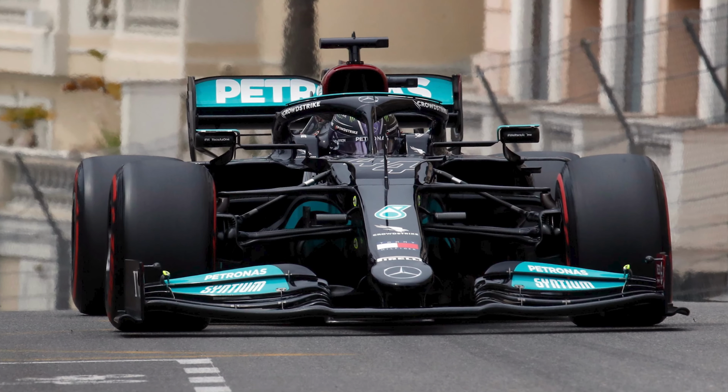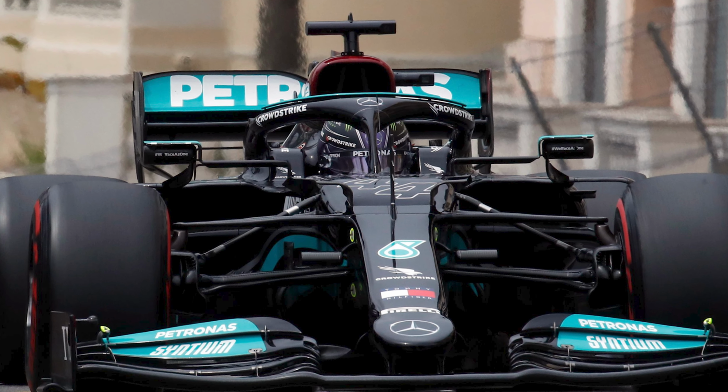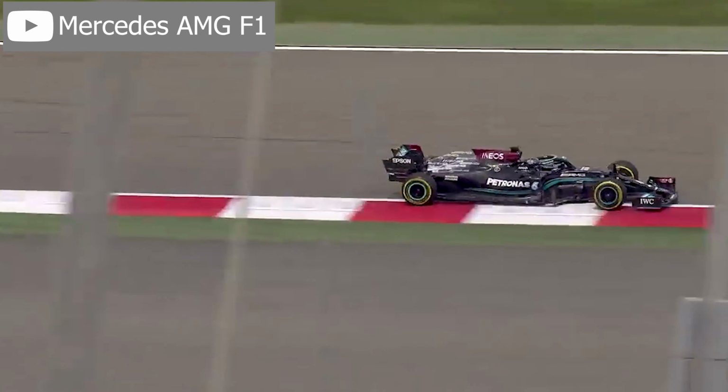So in today's video we are going to talk about the difference between the tire behavior in street circuits versus purpose-built tracks. During the Monaco Grand Prix weekend, one of the things that you may have noticed is that Mercedes was having trouble heating their tires up. But if you compare this with the rest of the season, Mercedes is usually one of the best cars on their tires. It's what's been giving them their biggest advantage during the latter stages of the turbo hybrid era.